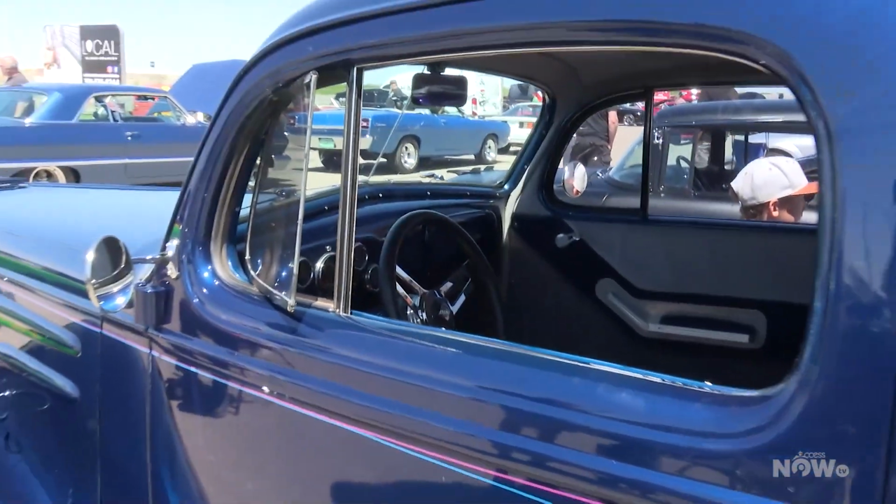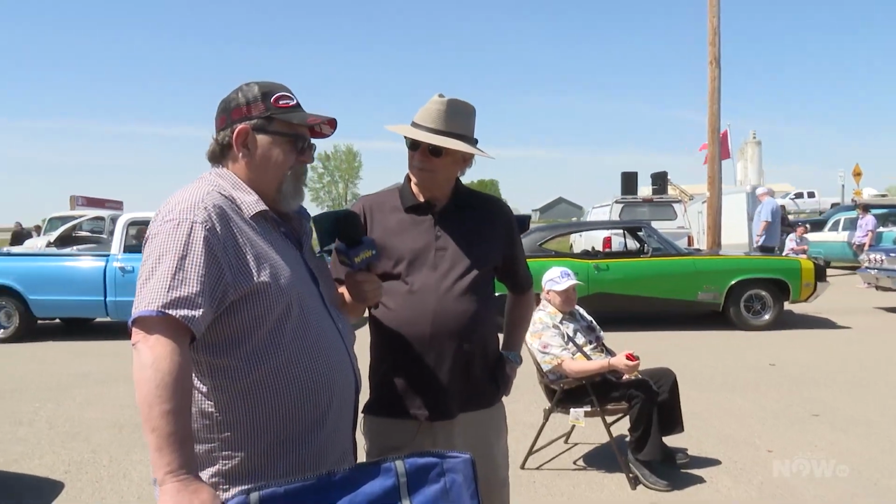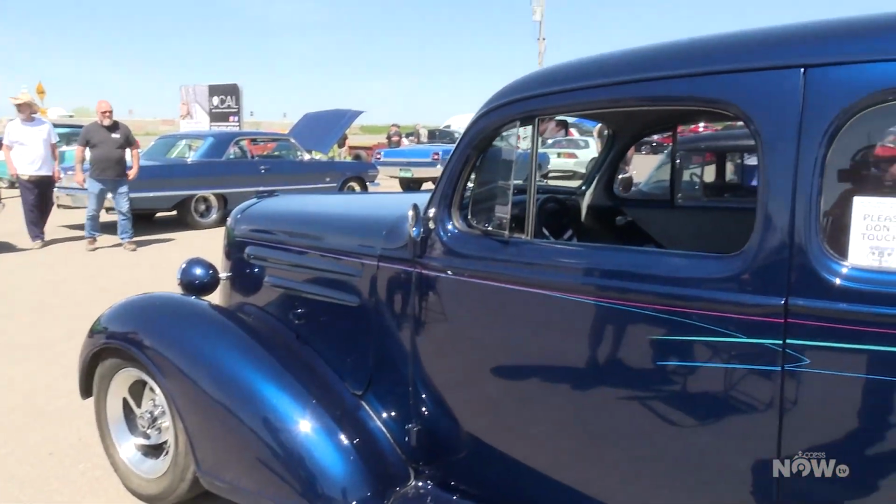So actually, tell us, is this the first? Well, I usually build the cars, but this one I came across and it was just a good deal. Or you just like the color and everything? Yeah. What is that color, do you know? Indigo blue. Indigo blue, love it.